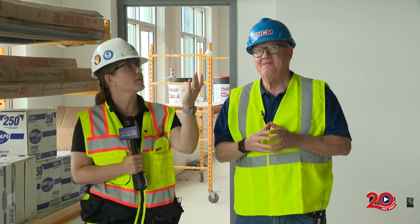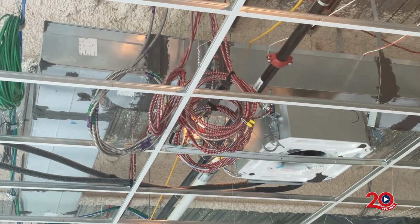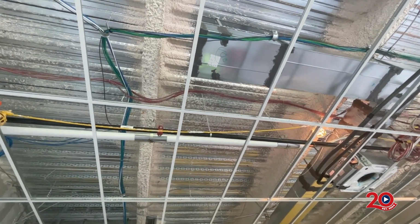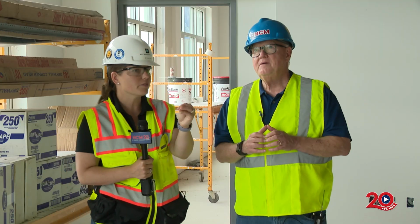Yeah. There is a lot of infrastructure. You see the ductwork bringing air to the spaces, right? You see a lot of MC cabling bringing the electrical, right? There's a lot of low voltage wiring. There's a lot above these ceilings that the intent is to be hidden from view, but it brings your infrastructure to these classrooms as designed.